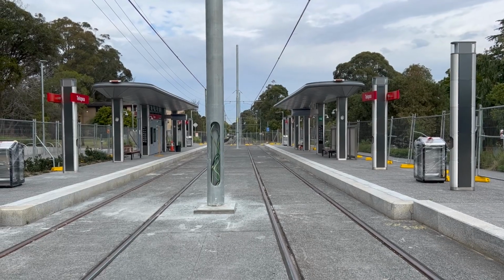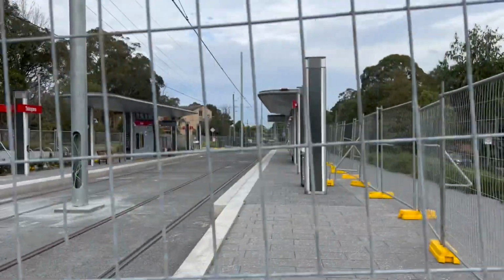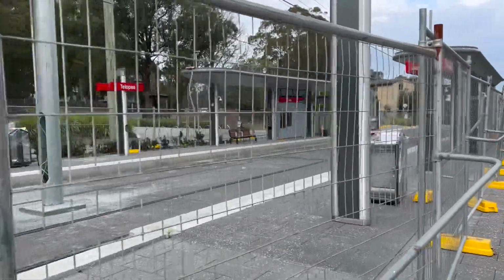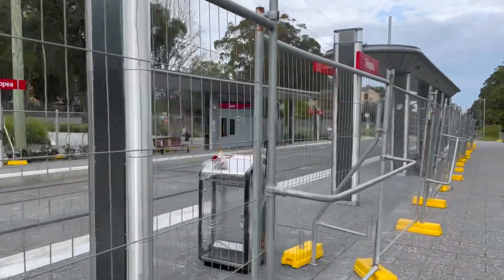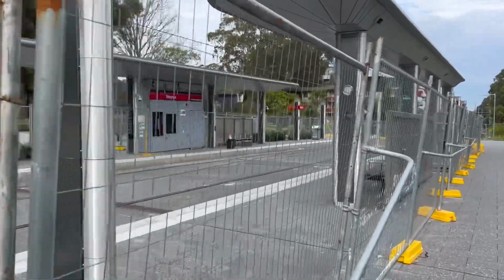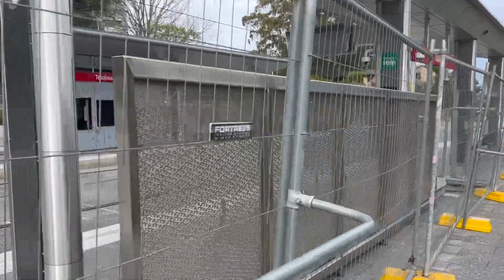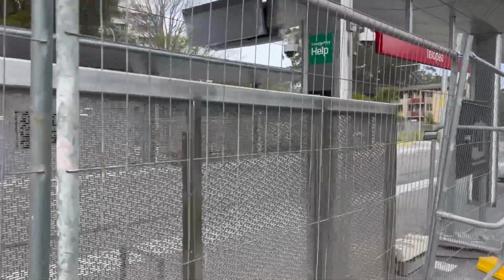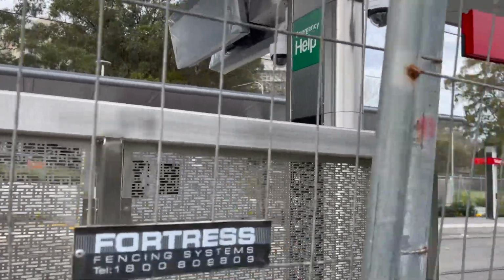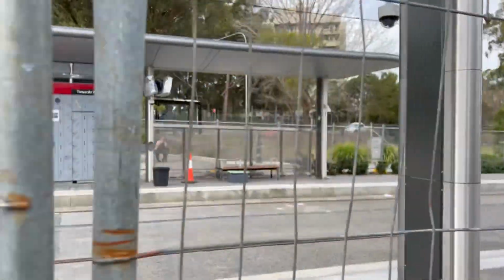It looks pretty much finished, just like the Carlingford stop. I see bins, benches, station signage, all up and installed. I see CCTV cameras as well, and both platform canopies look pretty much finished as well. I don't see any cables dangling down like I did late last year at some of the other light rail stops along the line. So just like at the Carlingford stop, the pits are wrapped up in wrapping right now. I guess it will stay like that until trams actually start running revenue services.